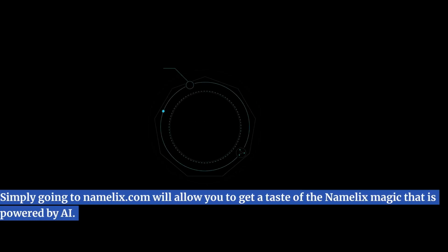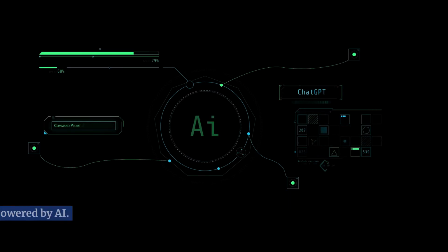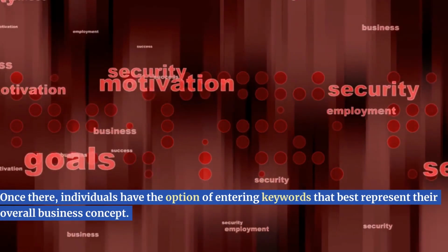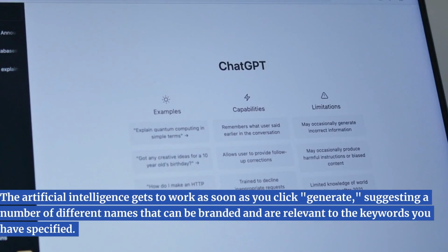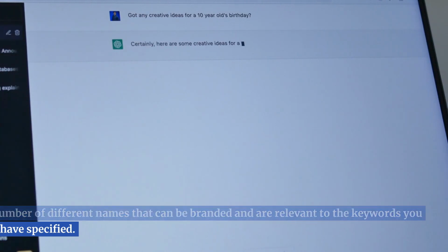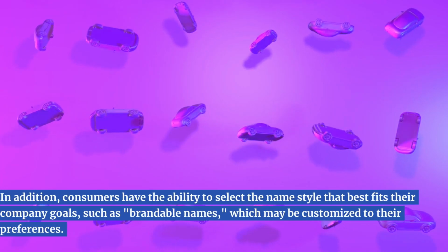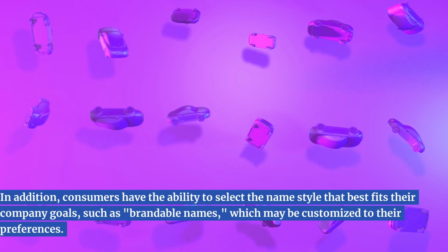Simply going to Namelix.com will allow you to get a taste of the Namelix magic that is powered by AI. Once there, individuals have the option of entering keywords that best represent their overall business concept. The artificial intelligence gets to work as soon as you click Generate, suggesting a number of different names that can be branded and are relevant to the keywords you have specified. In addition, consumers have the ability to select the name style that best fits their company goals, such as brandable names, which may be customized to their preferences.